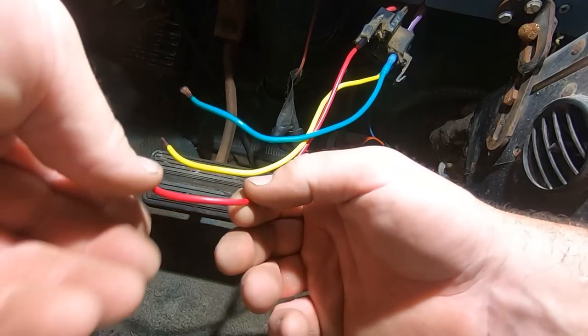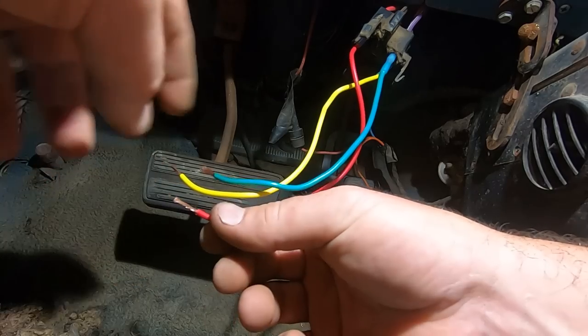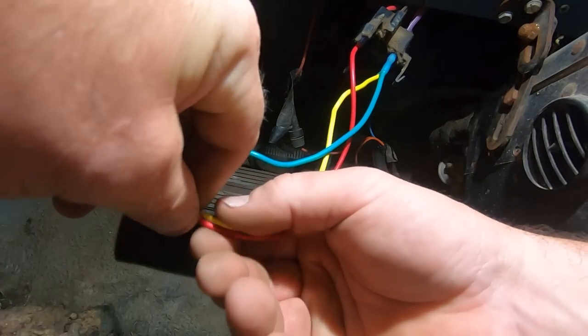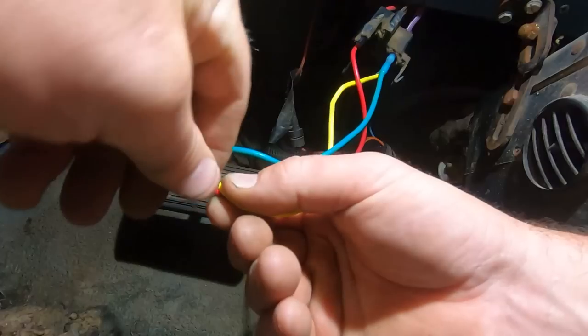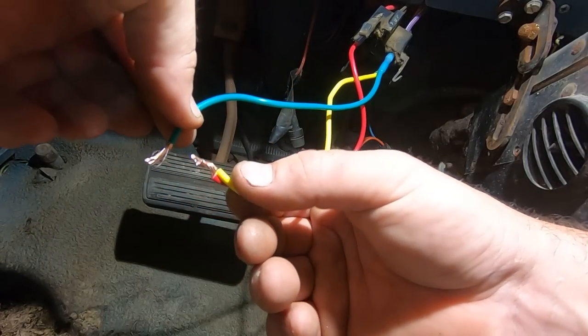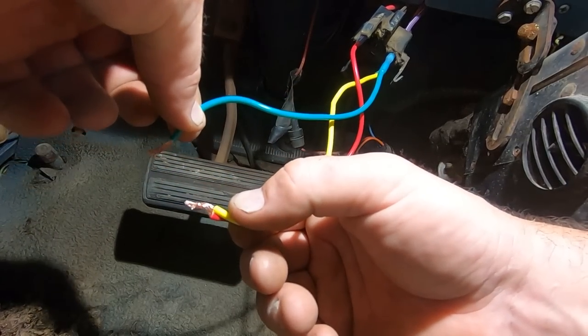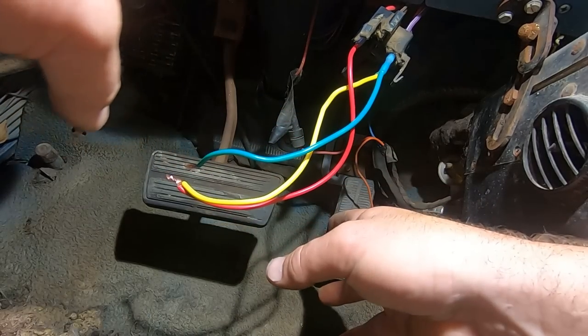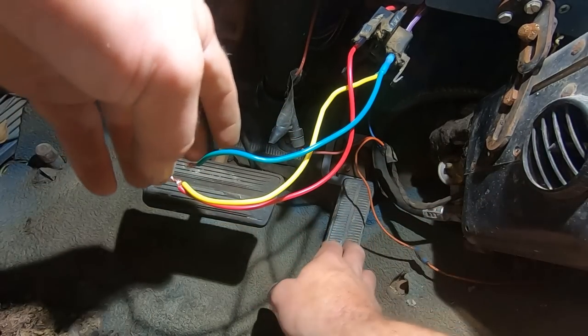But watch this. This thing's been sitting for a couple days. And you take your red, twist it to our yellow, so that's gonna power up our ignition. See that little spark there? Touch it to green. I didn't pump the gas or nothing.